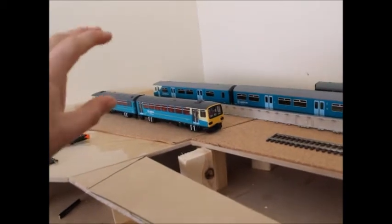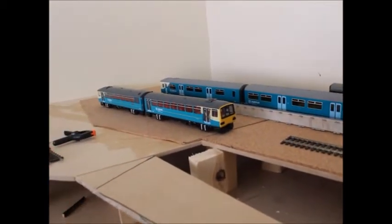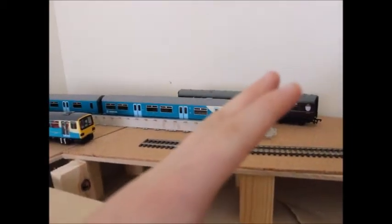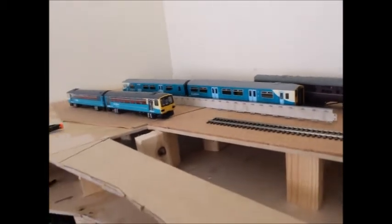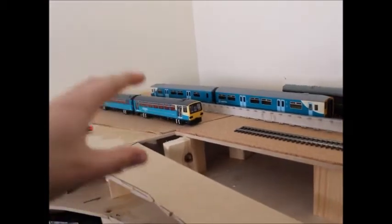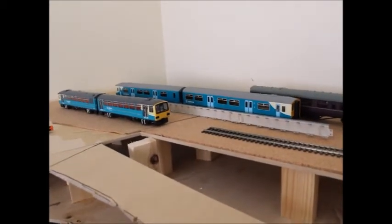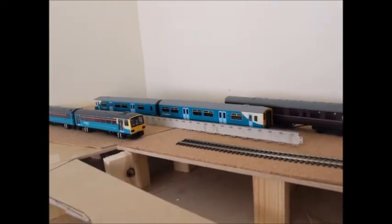So this platform will be used on certain days by diesels that have parked here, because maybe just down the line somewhere there's a big marshalling yard and they wait here for a couple of days or a couple of hours until their train's ready, and as they go around the corner on the main line they can pick up their freight and leave.